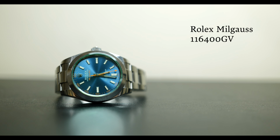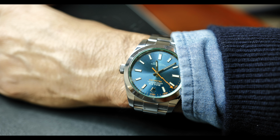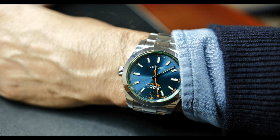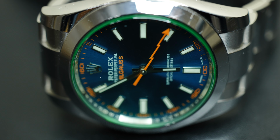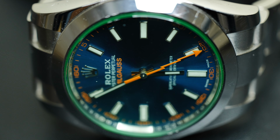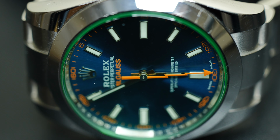First of all, you can't talk about quirky Rolex without mentioning the Z-Blue Milgauss. This watch has multiple quirks within the same watch. The green sapphire crystal, the engraved case back, and the zirconium blue dial. But my favorite detail is the bright orange lightning seconds hand. It's something unique, not found in any other Rolex. It signifies electricity, magnetism, and its connection to science.